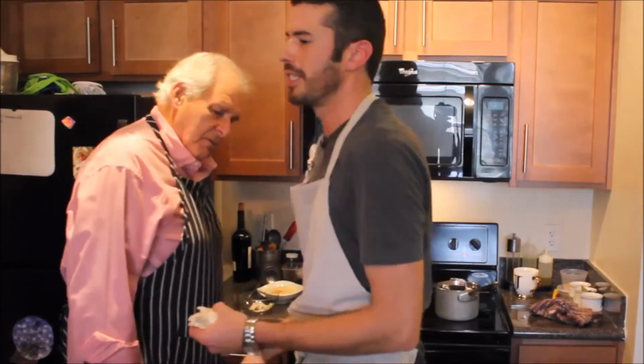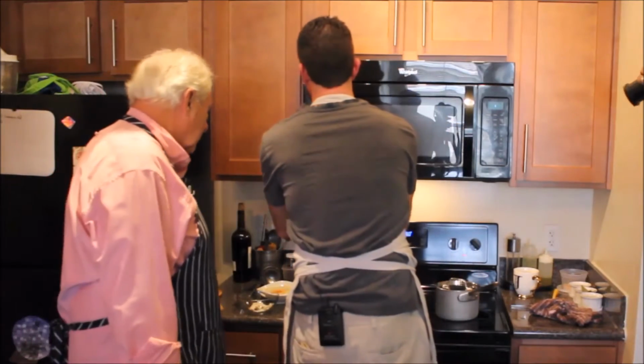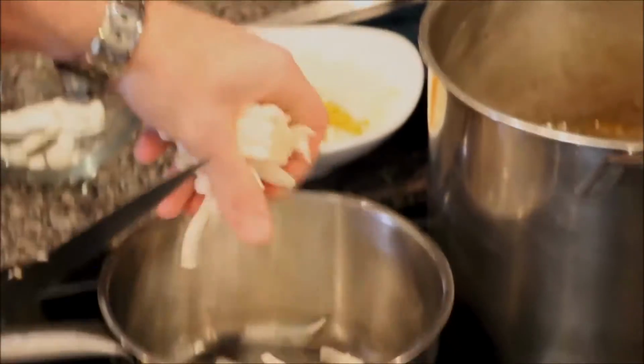So I like to just take my little knife here and cut those right off. Just cut them off. Right in the pot. Absolutely. Everything goes in the pot. Okay, now we're getting there, right? We'll throw these in here.